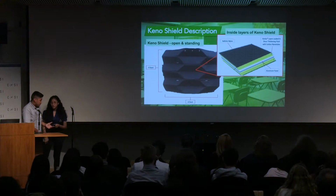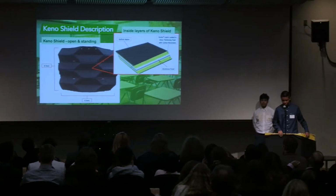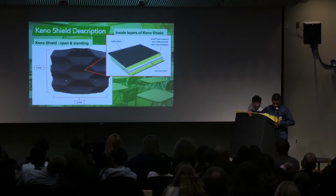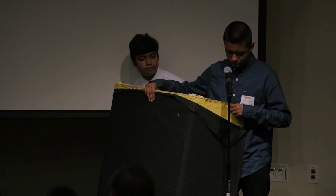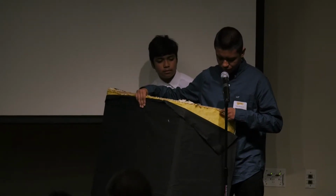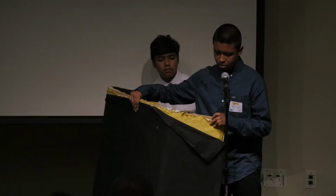Our product is called Keno Shield. It is about 4 feet by 4 feet in size and it can stand by itself. This black material over here is called Ballistic Nylon used for clothing. The yellow middle layers is fabric soaked in shear thickening fluid, and this material over here is aluminum panel.